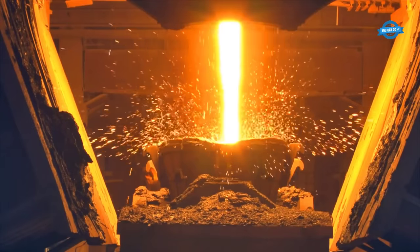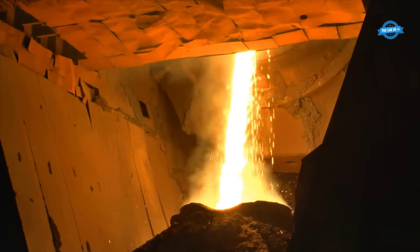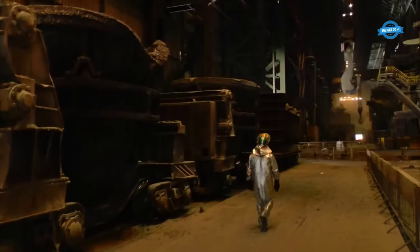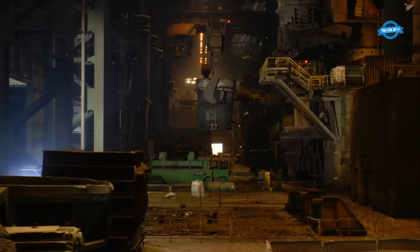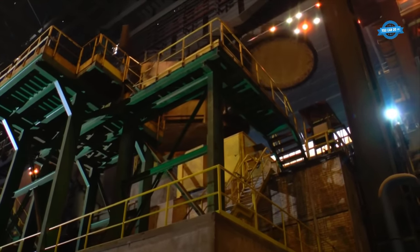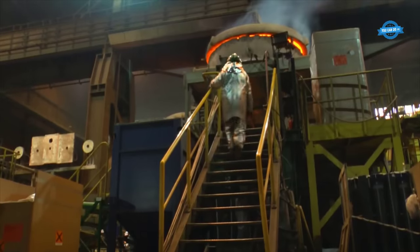Continuous casting. Once the steel is produced in the converters, it is transported in ladles to the casting department. At this stage, the steel undergoes continuous casting, a crucial step that yields semi-finished products such as billets, blooms, and slabs. Continuous casting ensures the formation of high-quality semi-products that serve as the foundation for the final steel products.